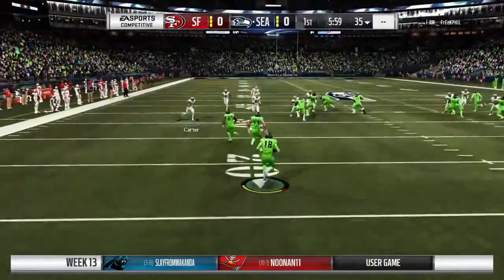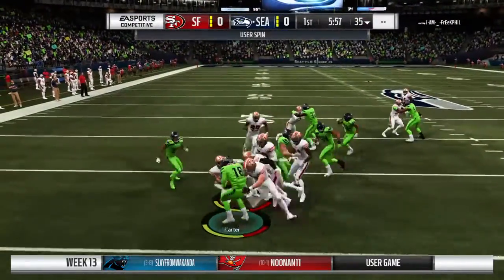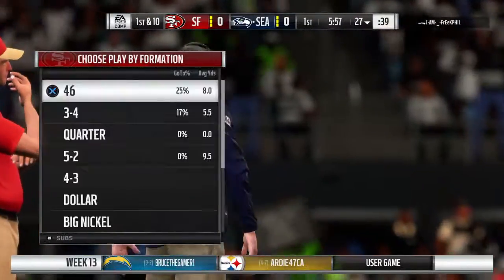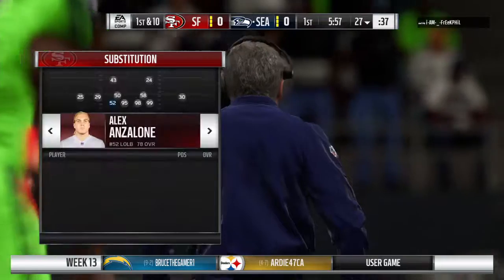Now it's Duke Johnson here on the return. And he'll take this across the 25, couple extra yards up to the 27-yard line.